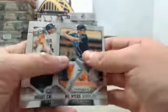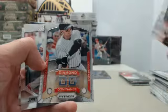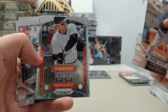And we finish it off: Wil Myers, Miguel Cabrera, Alfonso Soriano. We've got the Troy Tulowitzki Diamond Dominance. Jimmy Rollins and Don Mattingly.